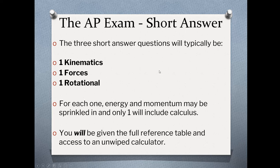Now, this time you will be given the full reference table and you'll have access to a calculator. And I'm almost positive that the calculator will be, again, unwiped. So keep that in mind.